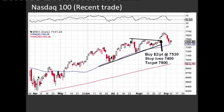I bought it on the breakout through the top of that triangle structure at 7,530, and I had a target of 7,800. Now it didn't get to 7,800, it got to 7,700, and then it started to form reversals, and you can see quite long tails on the daily candles over there, which indicated that there was some selling pressure coming in at the higher levels. That concerned me a little bit, and when it started to take out the prior day low, I decided to exit that trade, and ended up selling at 7,614.